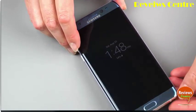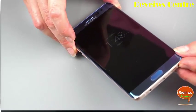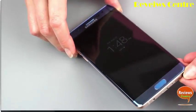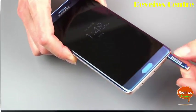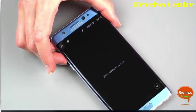Another thing is the S Pen. Of course, that sets the Note phones apart. Some of you use this feature, some of you don't. It's a feature that I love. We have the pen here. When I pull it out, it knows. And it's ready for me to start writing a note like that.